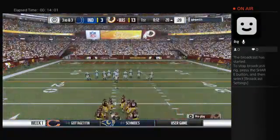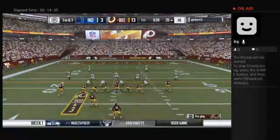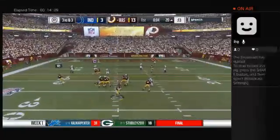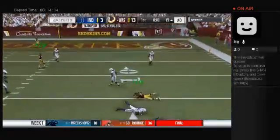Third down now following the completed pass. They'll drop to throw. It's brought in by Jackson.